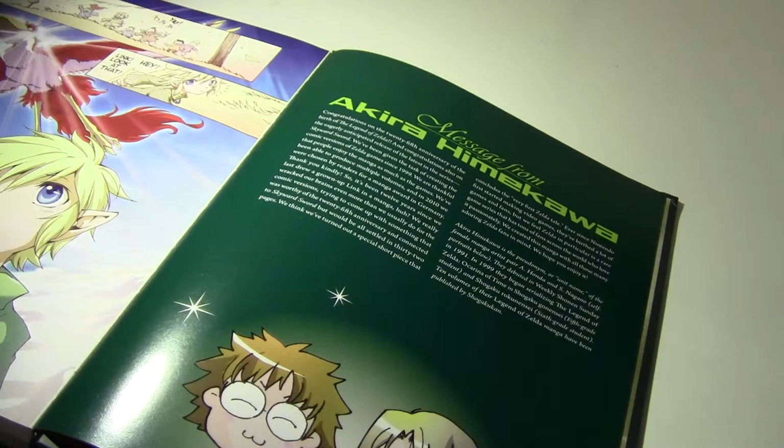Akira Himekawa is a pseudonym or unit name of the female manga artists Pair A. Honda and S, self-portraits below. They debuted in the weekly Shonen Sunday in 1991. In 1990 they began serializing The Legend of Zelda: Ocarina of Time in Shogaku Gonensei, for 5th grade students, and Shogaku Rokunensei, for 6th grade students. 10 volumes of Legend of Zelda manga have been published by Shogakukan.